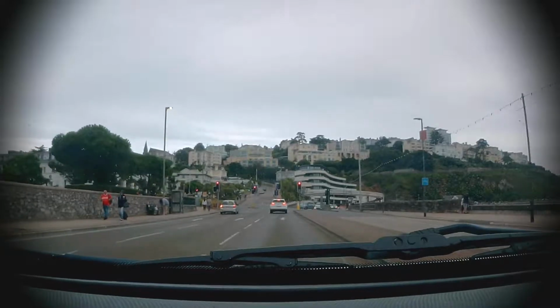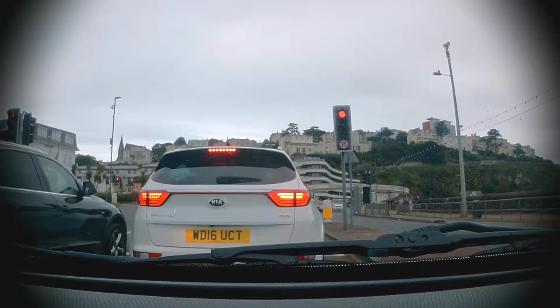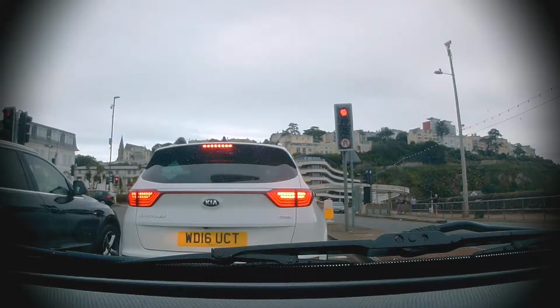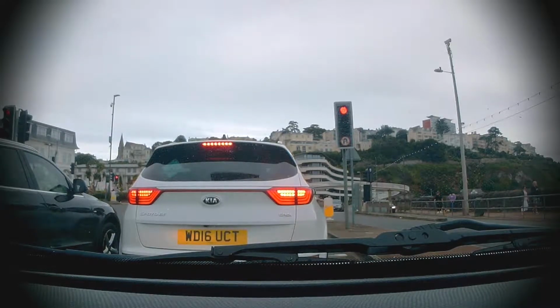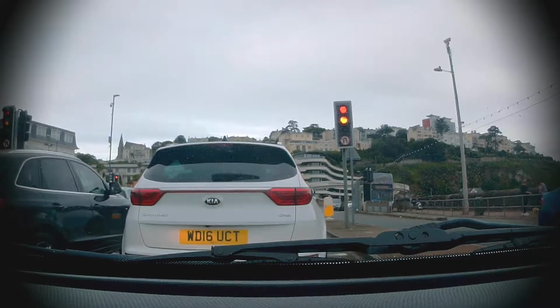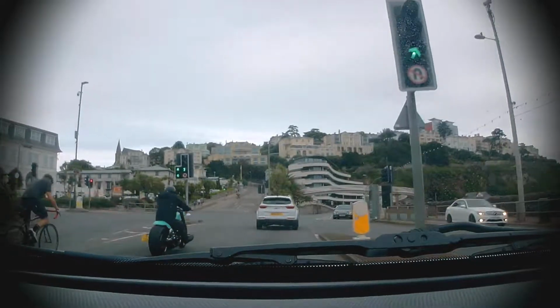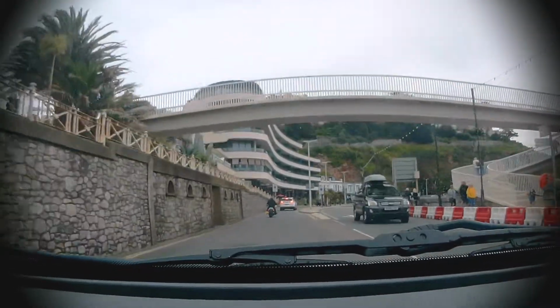Approaching the White Bridge and the Abbey Sands complex. This was opened a few years back now. It's often quite a wait at these traffic lights. So we'll be going under the White Bridge in just a second. I'd say a number of establishments on the left hand side here, including Costa Coffee, the Costa Coffee shop on the left.